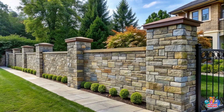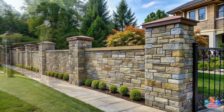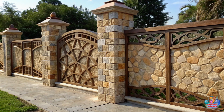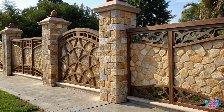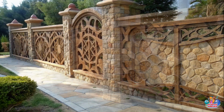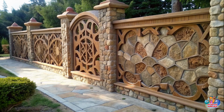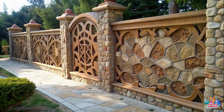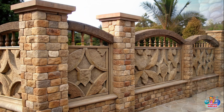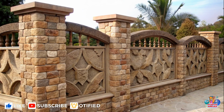As we conclude our exploration of beautiful fences made of natural stone, we hope you feel inspired to embark on your outdoor improvement journey. The allure of stone craftsmanship, the versatility of stone fences, and the captivating charm they add to your garden are all reasons to consider incorporating this stunning feature in your exterior design. Let your imagination run wild, and transform your backyard into a breathtaking oasis that will leave your guests in awe.